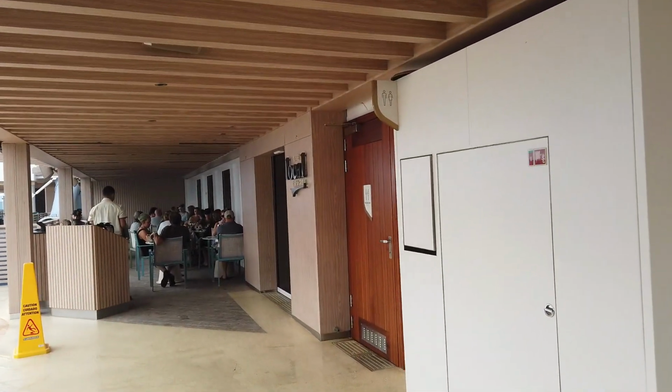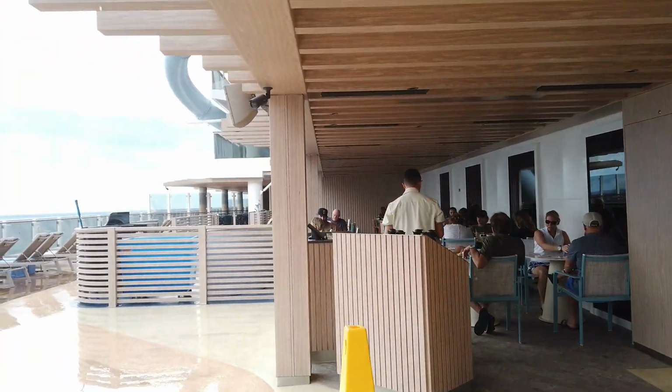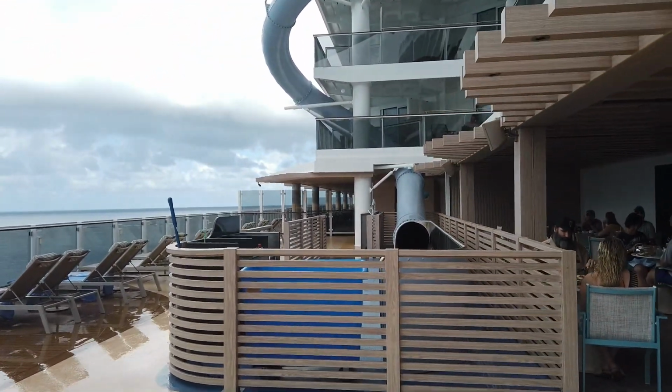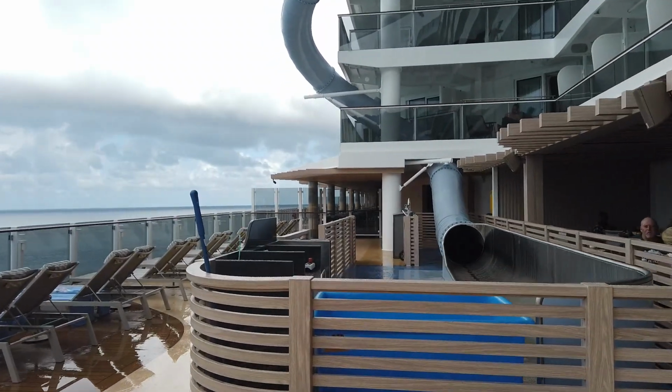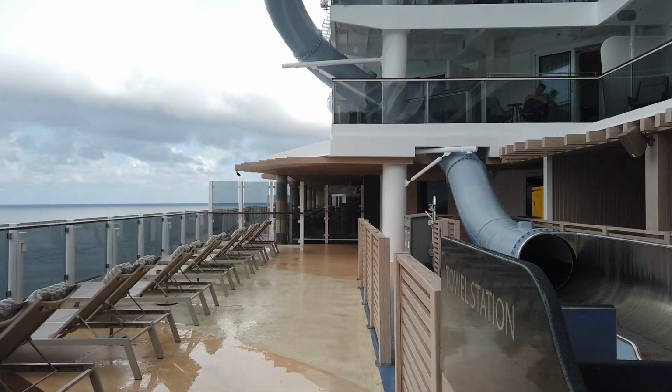Continuing along the port side of deck 8 towards the front of the ship, we're going to find the outdoor seating for the Local. The Local is an included dining option. It's open almost 24 hours. I think it closes for about two and a half hours during the day. The drop slide ends right in front of the outdoor seating for the Local.